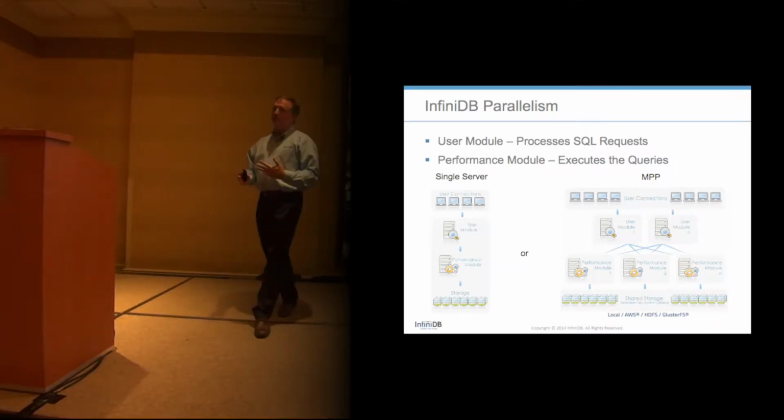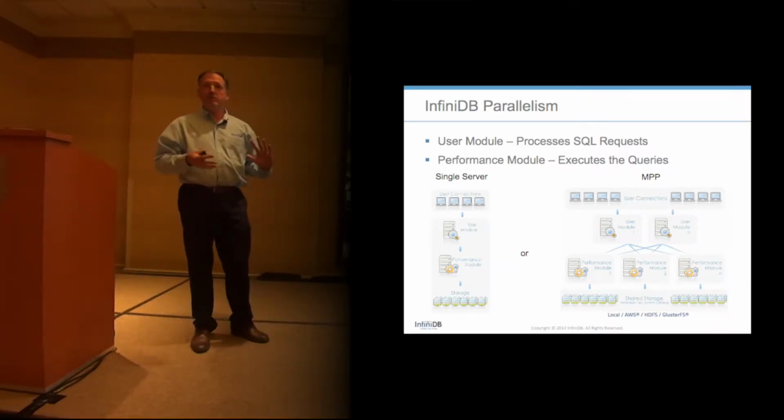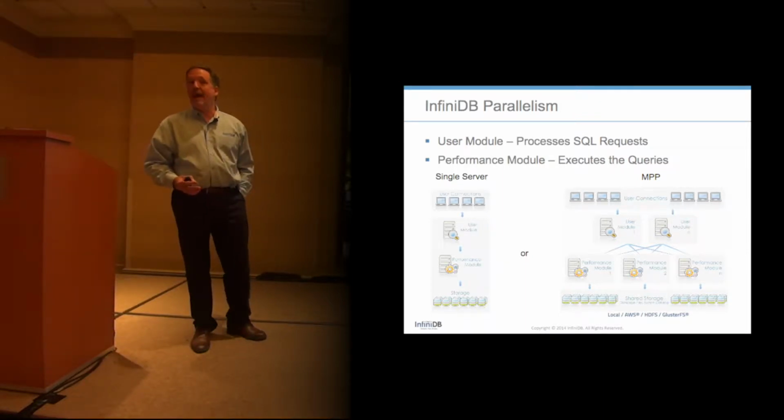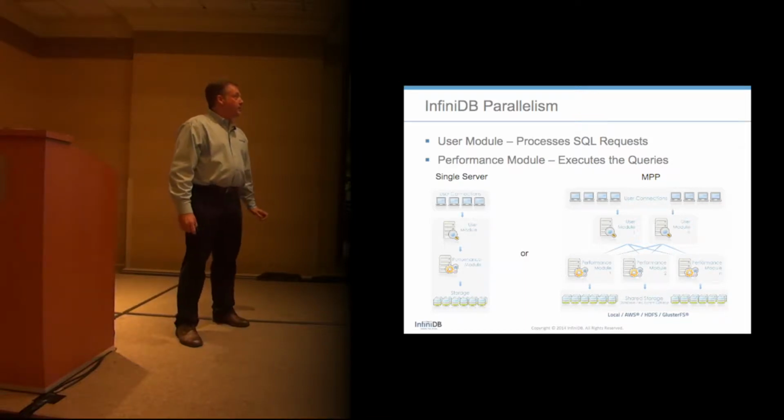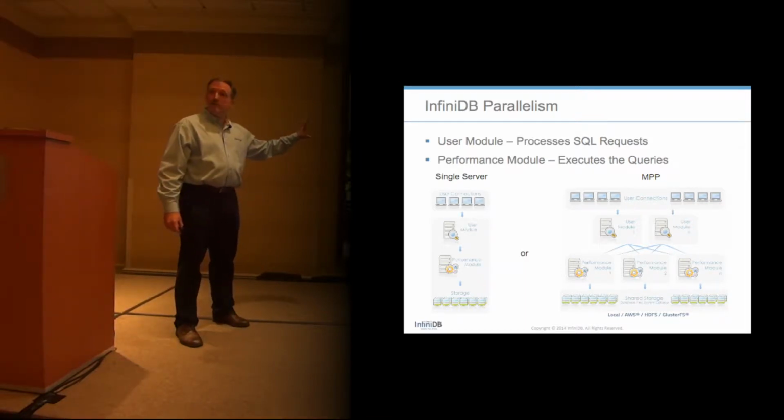And typically, if it's a large enough distribution, we'll have the user modules on one server and performance modules on another server, although that's really an implementation decision. It doesn't have to be that way. At a very high level, the user module really is an SQL engine, understands SQL itself.